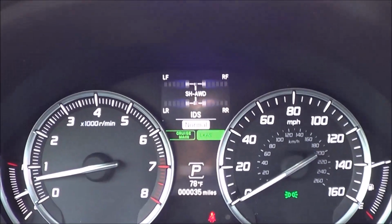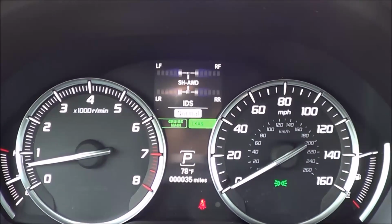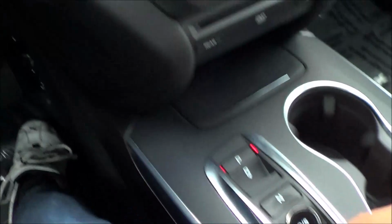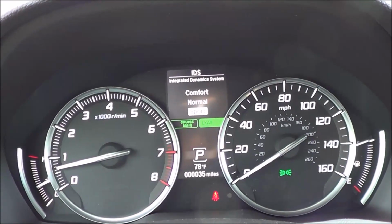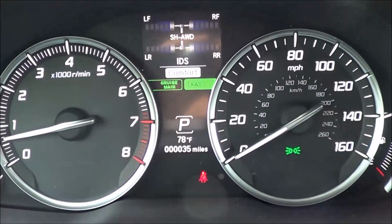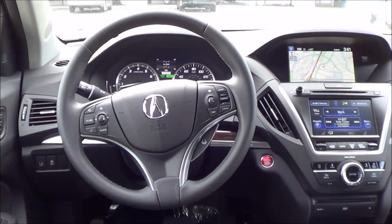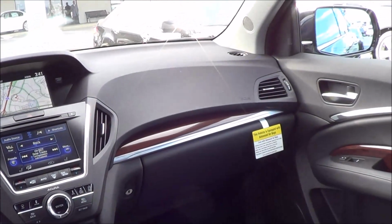Coming to that little center screen right there, basically it shows you your different selectable driver modes. Now to select between them, you press this little button right here, and it's called the integrated dynamic system. You have a comfort mode, a sport mode, and a normal mode too. Also down there you have your trip odometer, and then what gear you're in, and then your exterior temperature readout as well.